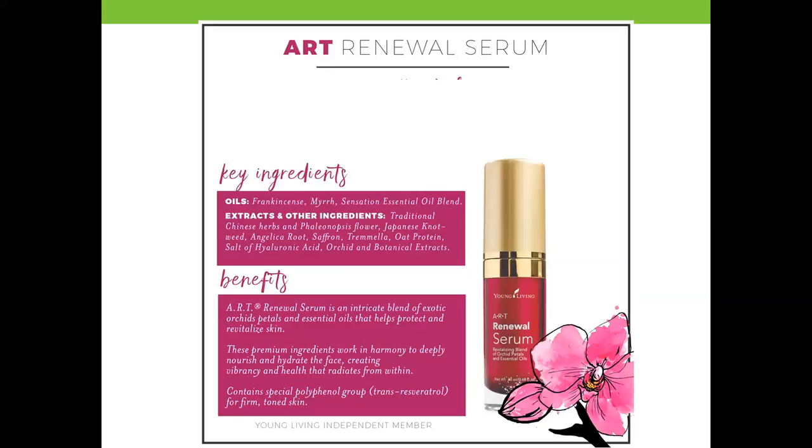So this one, if you were using it in progression, it would be used before you put your moisturizer on, so after your toner. So it works to really help deeply nourish and hydrate the face, creating health and radiance. It also contains a special polyphenol group to help firm and tone the skin. So this is what you're going to use if you're needing to firm and tone any areas of the face.